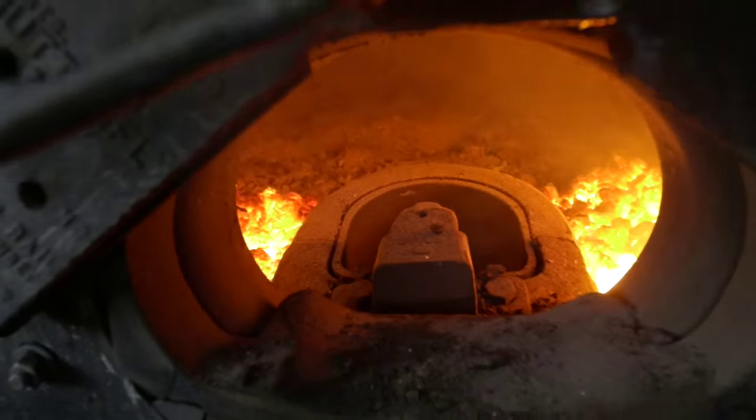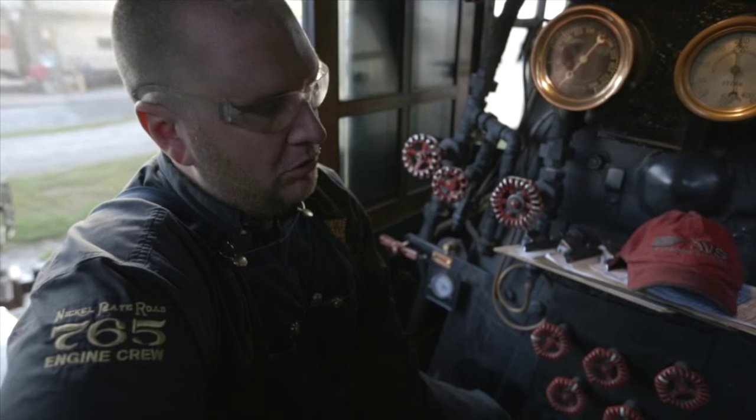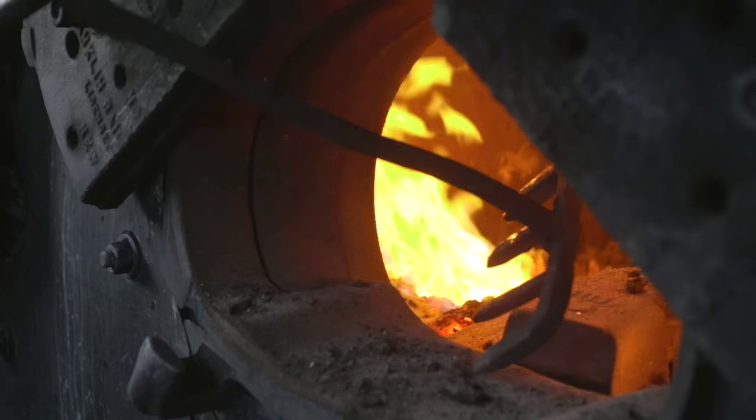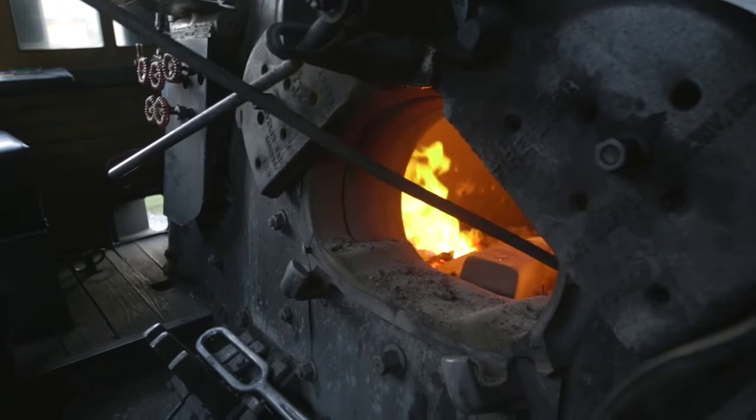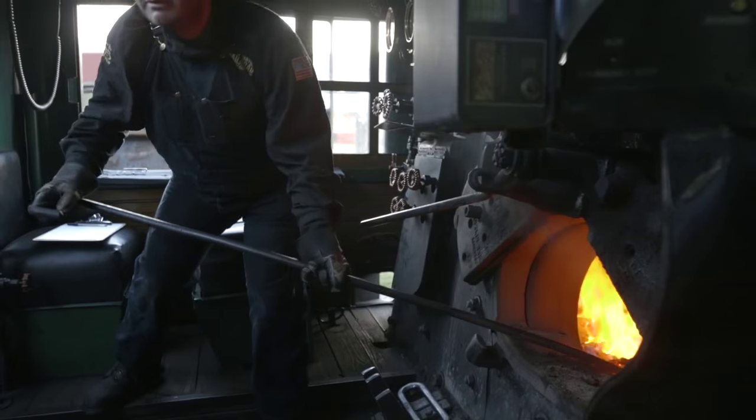The bank maintained very well overnight. We had more than enough coal left in there, live coal, to build the new fire off of. Went through the process of raking the fire forward very gently, sprinkling on some fresh green coal.